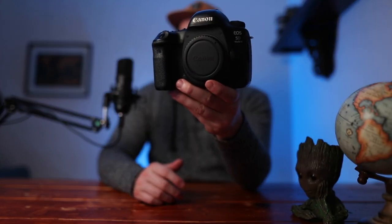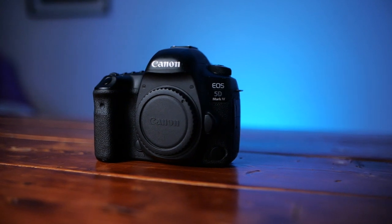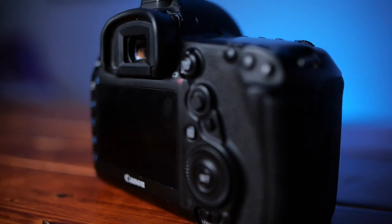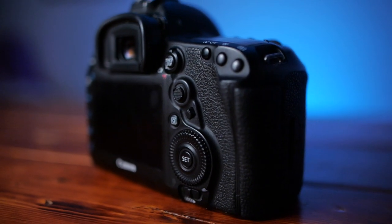My main photography camera is a Canon 5D Mark IV. It shoots 30.2 megapixel photos at 7 frames per second in RAW. That's how I shoot when I'm shooting Ultimate or pretty much anything. I never take it out of burst mode.